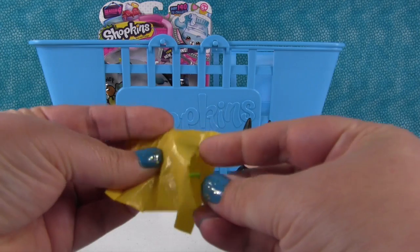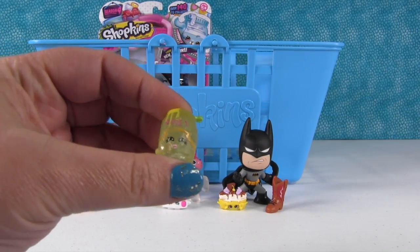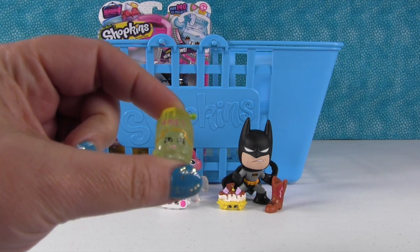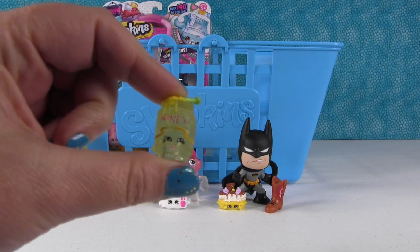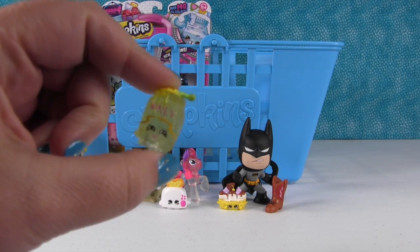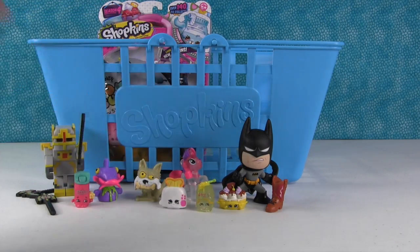Okay, and then we have a mystery blind bag. Who's it going to be? Oh, do you see who it is? Ooh. It's Honey. Ooh, the green one. I don't remember the word honey being in that color on the green one, but I guess we just haven't seen him in so long. We haven't opened up a lot of season twos lately. All right, so Honey is that one.